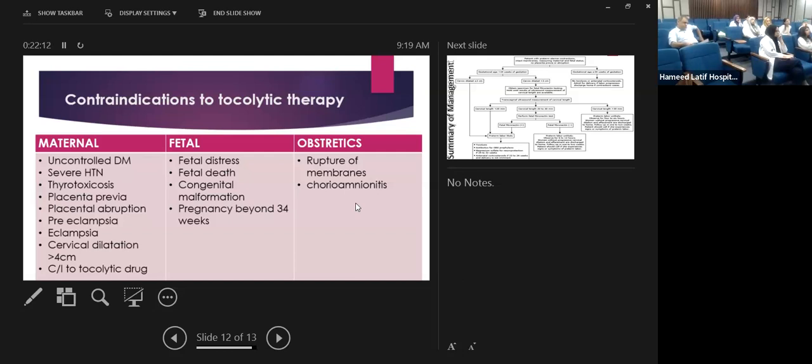Excuse me, sir. In the meantime, when we're preparing for section, can't we give them the tocolytic therapy? But it also brings down the blood pressure, and even if there is previa, we will at least try while the preparation is going on. Can't we do that, or would it be too complicated? How long until the section?